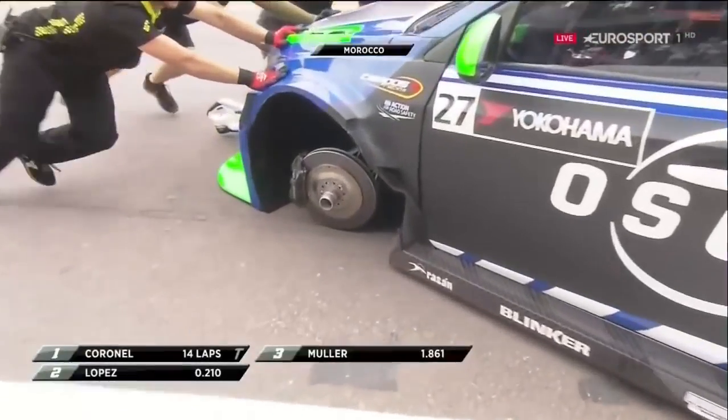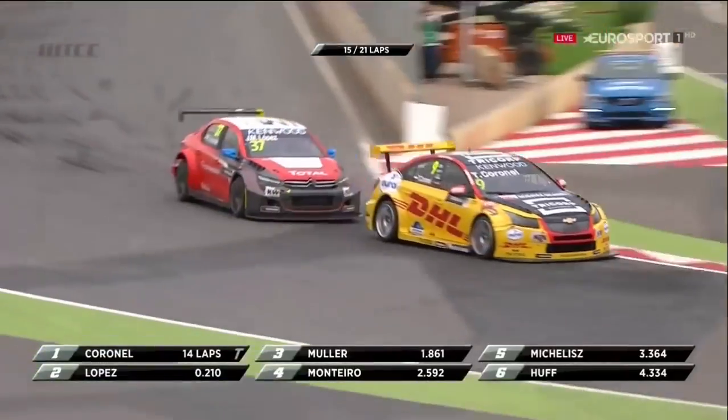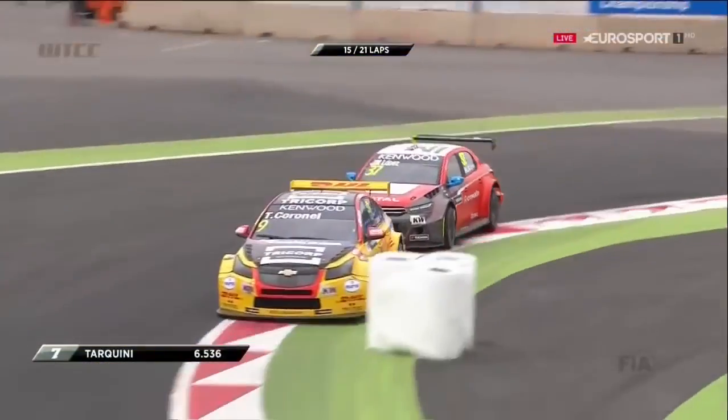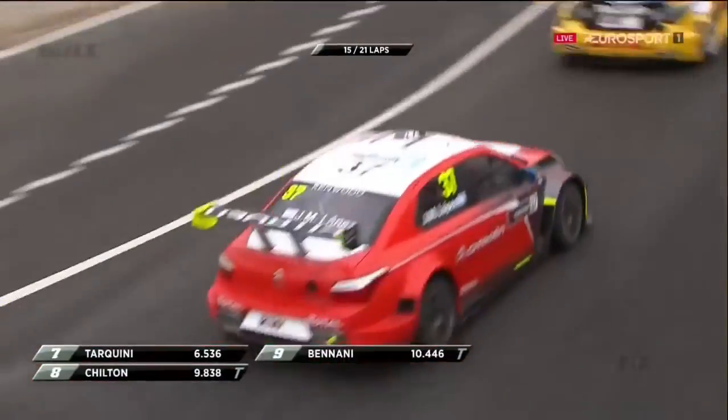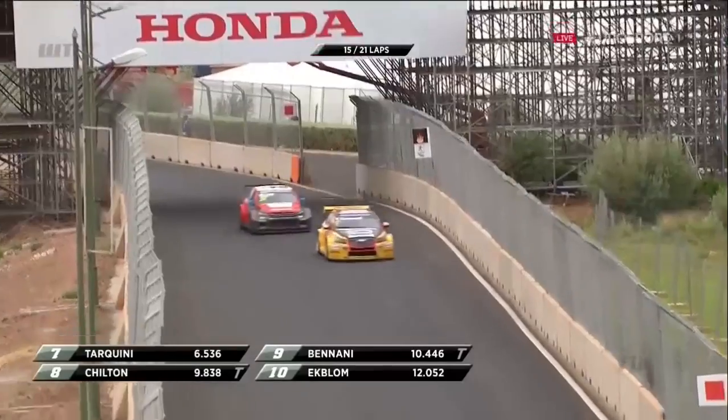And John Philippi has come in without a wheel. Gives you the size. I tell you what, you always say discs like dinner plates. If you went into a restaurant with a dinner plate the size of the front discs on these cars, you really would be coming out feeling very full.